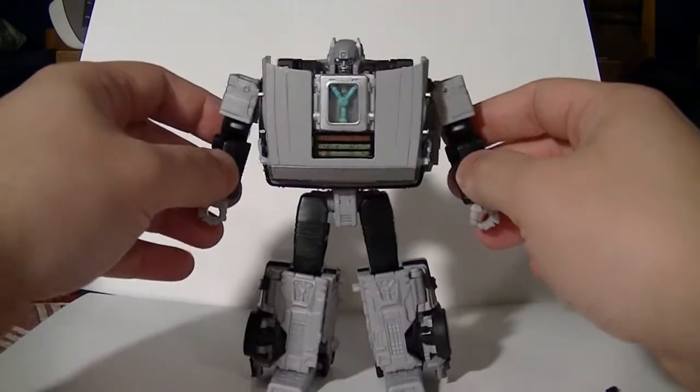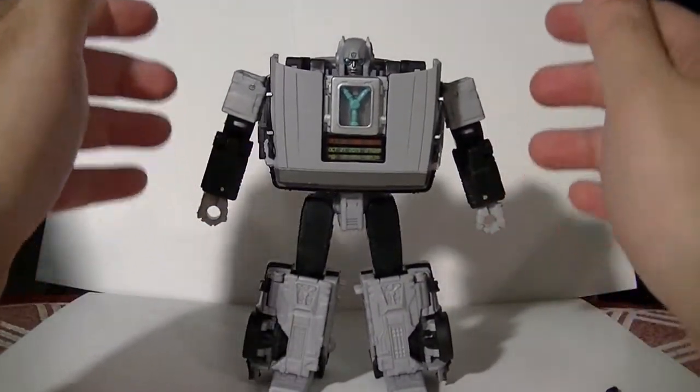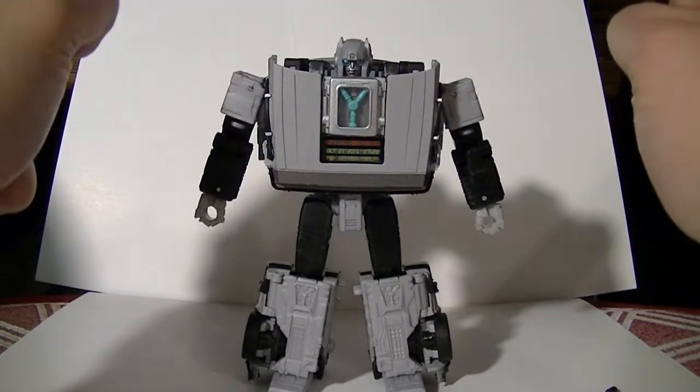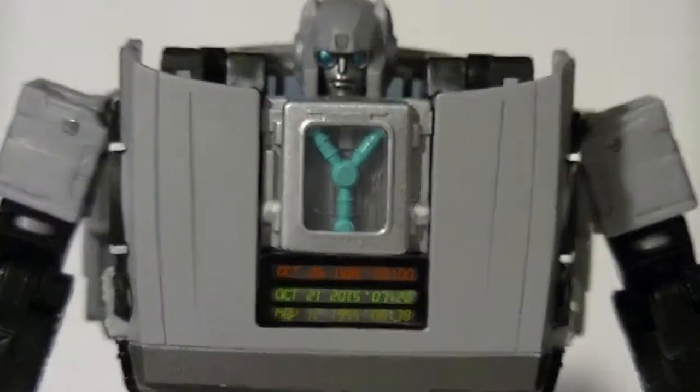This is what they looked like back then. This is perfect. The aesthetic is actually perfect for what they were going for. It's brilliant. I love it. Let's zoom in because he has some detail.